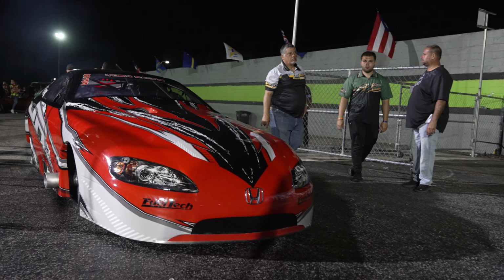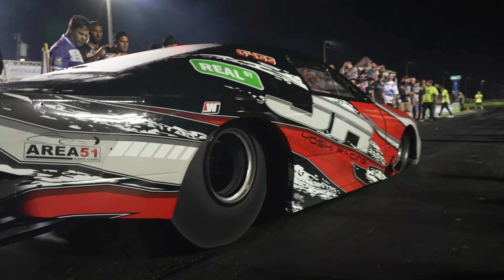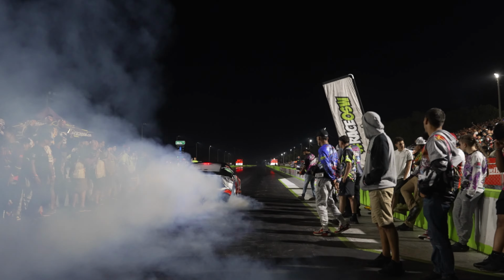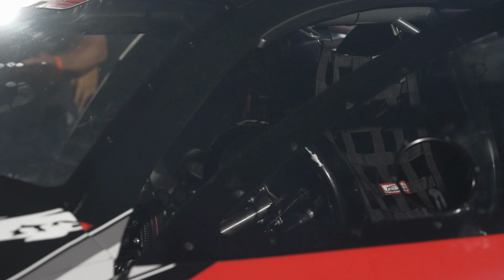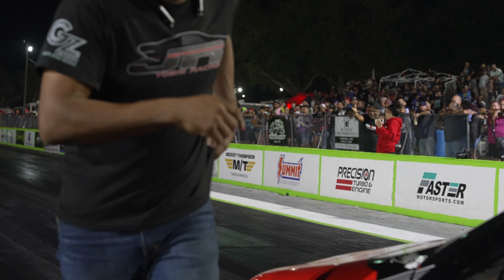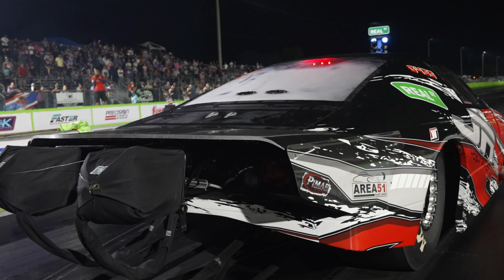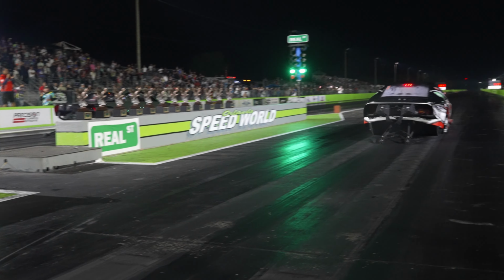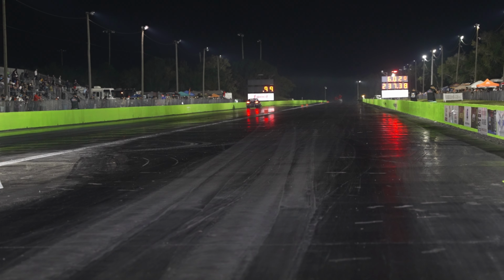Yoshi was eliminated, but comes back for a test pass, as many here want to see this car break into the 5-second zone. Yoshi improves to a personal best of 6.02, but just shy of that elusive 5-second pass.